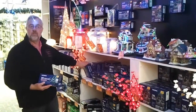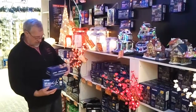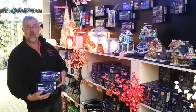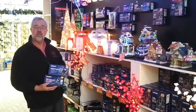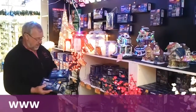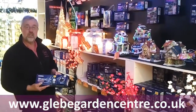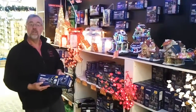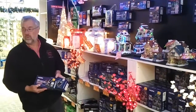And with technology moving on as it is, of course, you can actually now have what we call a power pack with a controller, so you can control what setting you want from the sitting room. How easy can that be? Here again, completely weatherproof, as long as the initial 3-point power plug is indoors or in a weatherproof socket, which we do also supply.